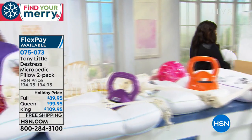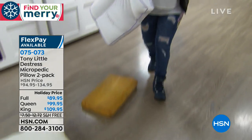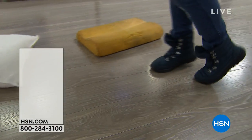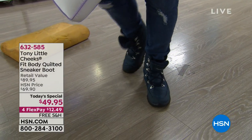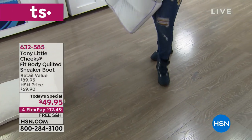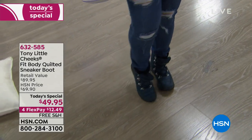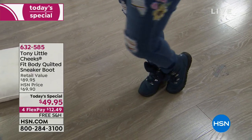And speaking of Mr. Tony Little, have you seen my shoes? These happen to be today's special from Tony Little. I'm wearing them in the navy, but they're available. Here, I'm going to get rid of this ugly pillow. There we go. I'm wearing them in the navy, but they come in burgundy, they come in a gray, they come in olive, they come in the number one best-selling color, black.